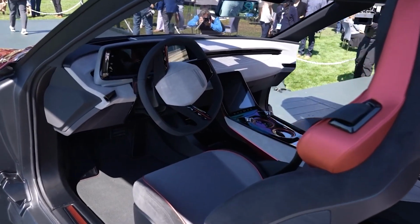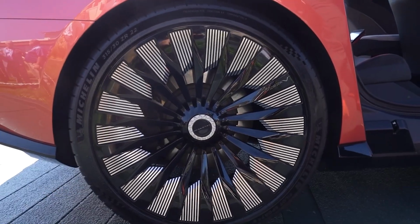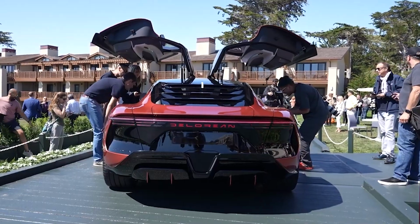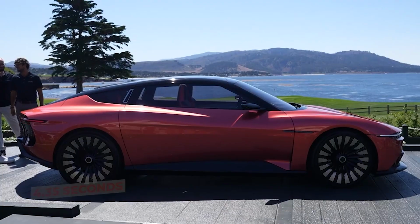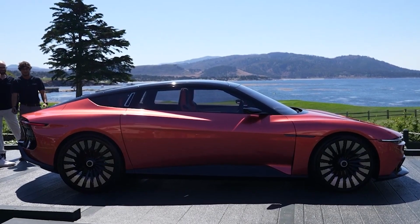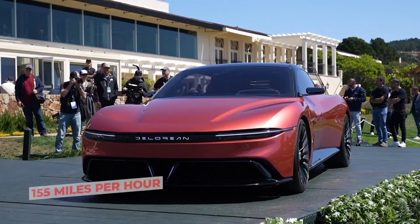The Alpha 5, which is set to be released in 2024, is capable of going from 0 to 60 miles per hour in only 2.99 seconds, meaning that it would reach the magic mark of 88 miles per hour that the DMC-12 needed to travel through time in only 4.35 seconds. Its dual-motor, all-wheel drive arrangement will enable it to reach a top speed of 155 miles per hour, which is almost double the speed of the car in the movie.